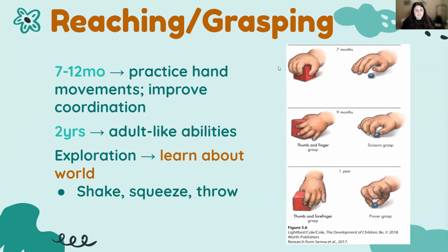And we can see the development in this image here: 7 months, 9 months, and a year. At 7 months, you can see how they grasp things is they kind of just put their whole clubby hand over an object and use their whole hand and palm to grab things. But at 12 months, or a year, they're actually using their thumb and their forefinger to grasp things. They're kind of discovering their fingers and the role that they play in grasping. So in these few short months, they're already developing a lot in how they grasp things more precisely. And by 2 years old, their grasping abilities are approaching adult levels. So there's a lot of development occurring in these first couple of years in how they reach and grasp.